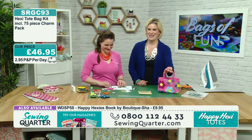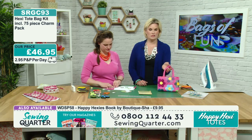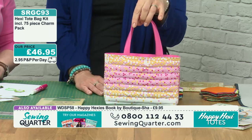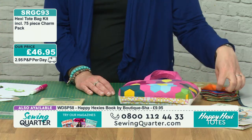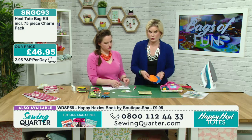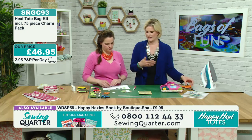So that's the front. And this was with smaller ones. Of course, you could have done this. This isn't using up the full size of the Hexies. No, you could just make it in the exact size that these are. It would be quite a large bag, but you can absolutely do it like that. You see, I'd be working my way through the colours.